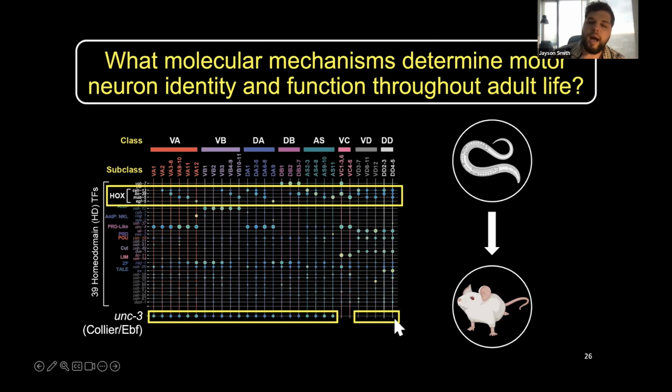And finally, I talked about unveiling this new non-autonomous role for a key transcription factor, UNC-3, in GABAergic motor neurons.